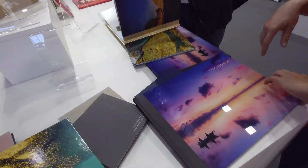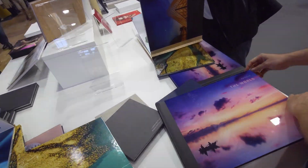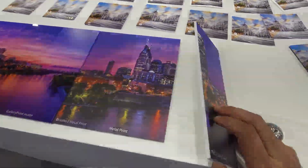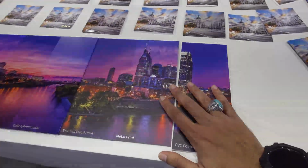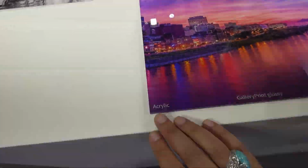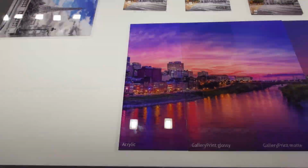I think this one with the acrylic cover, which had a glass and a glossy feel to it, would be in that ballpark number. And here you can see there are different postcards, and this had a PVC foam, the metal print, the brushed metal, the matte, the glossy, the acrylic. So I think it was pretty good.